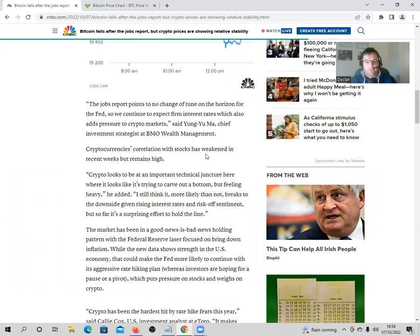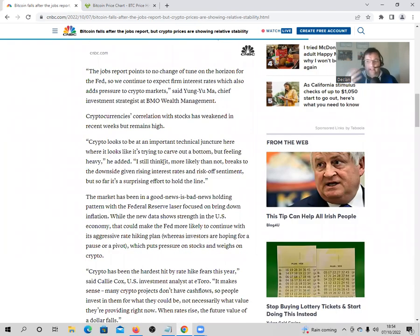Cryptocurrencies' correlation with stocks has weakened in recent weeks, but remains high. So that's just saying that there is a correlation between the two. Crypto looks to be at an important technical juncture here, where it looks like it's trying to carve out a bottom, but feeling heavy. He added, I still think more likely than not it breaks to the downside given rising interest rates and risk-off sentiment.